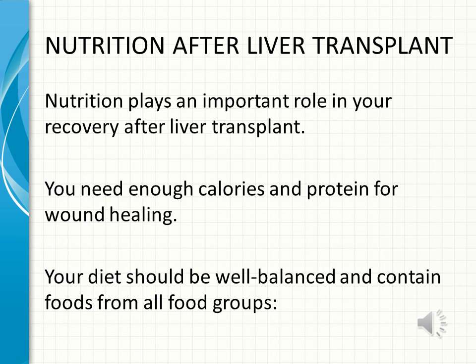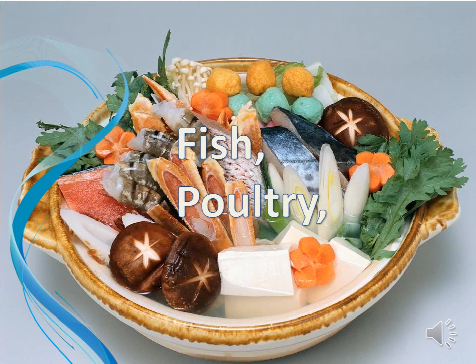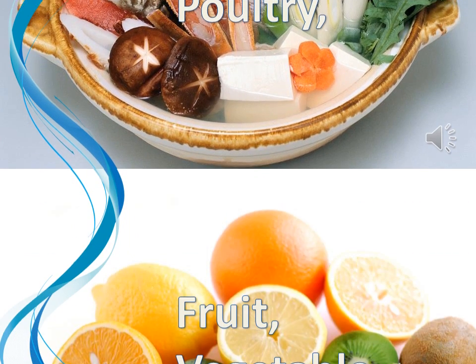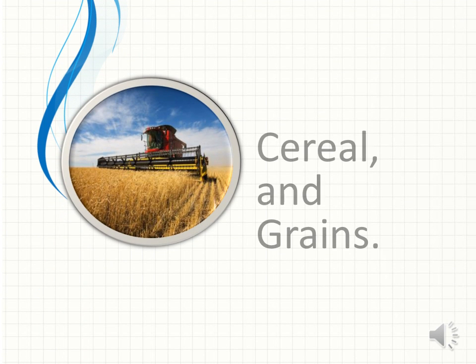Nutrition after liver transplant. Nutrition plays an important role in your recovery after liver transplant. You need enough calories and protein for wound healing. Your diet should be well balanced and contain foods from all food groups, such as meat, fish, poultry, fruit, vegetables, cereals, and grains.